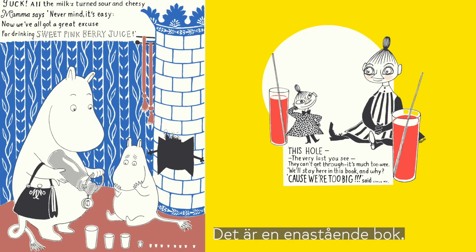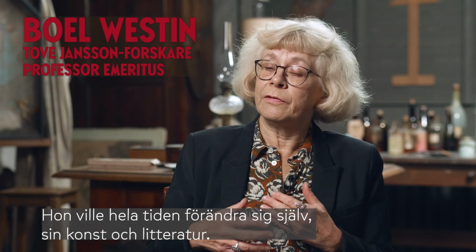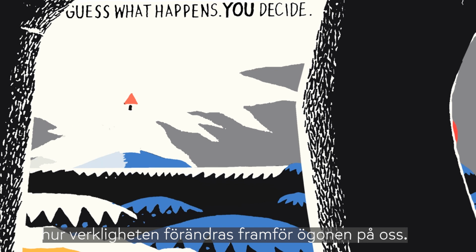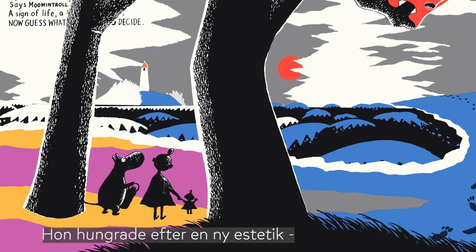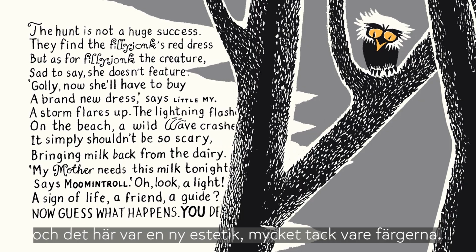I think it's an exquisite book. She constantly wanted to transform herself and her art and her literature. And this is a book about transformation and how reality transforms itself before our eyes. She had a sort of hunger for a new aesthetic, and this was a new aesthetic.